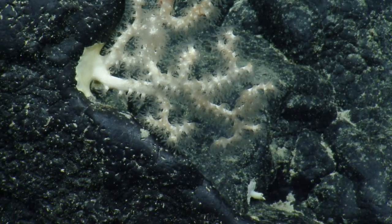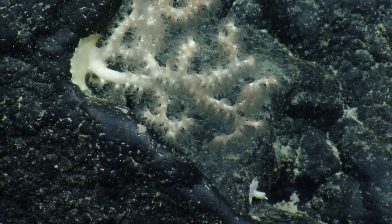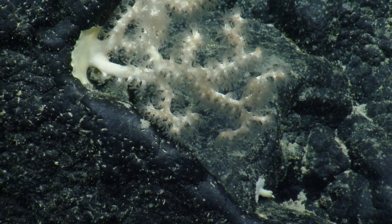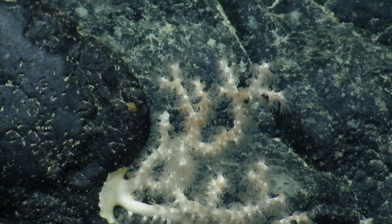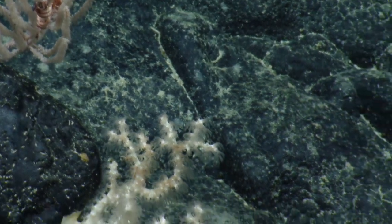I don't know what it is. It could be a plexaurid, maybe. Yeah, I like that, like a white plexaurid. A possible ID, a white Paragorgia. That's on our list. A collection list? That's on a collection list.